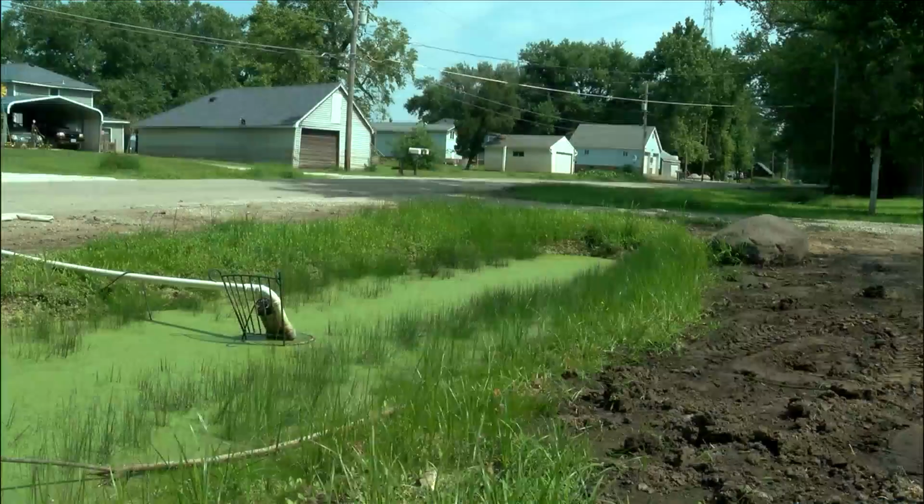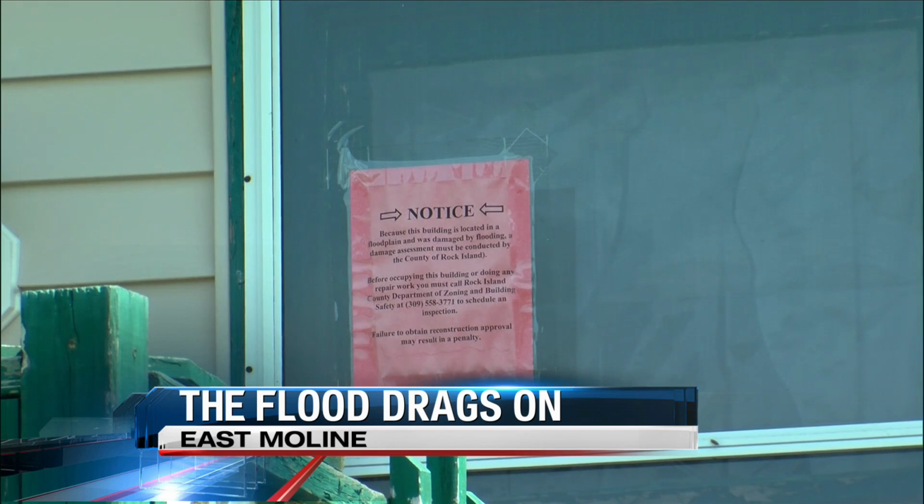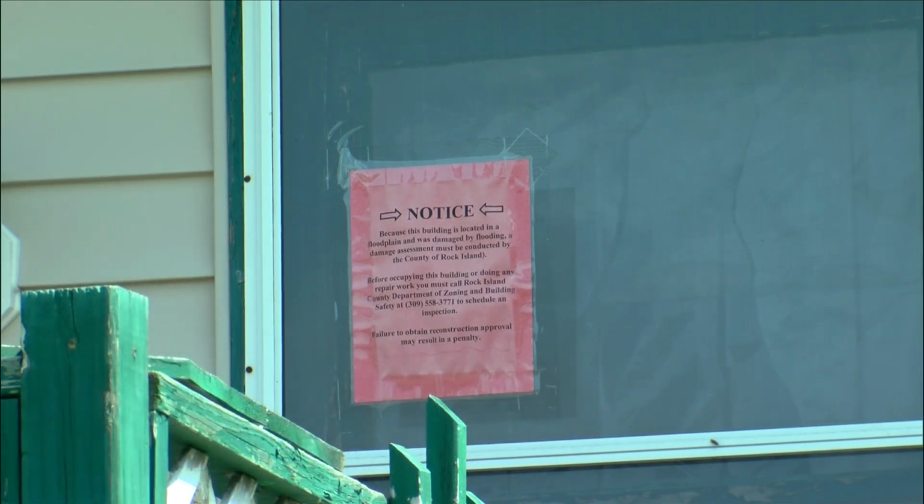Signs of flooding are still on Campbell's Island almost 3 months after the flood of 2019. You can see the water lines mark how serious things got on the island. Some people there are still recovering a month after the water receded. Some homes are tagged with red notices.